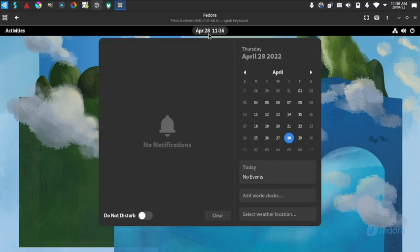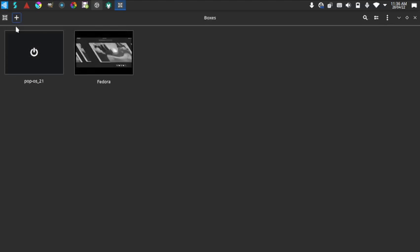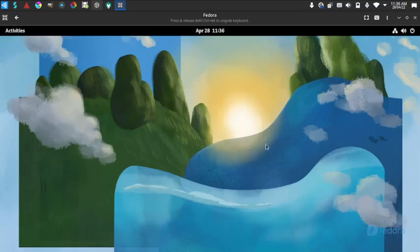So if you check, everything seems to be more flat than earlier. Yes, you can see this color. Earlier this was gray. Now if I escape, now this panel is totally gray and flat, very flat, and it is more snappy than the Fedora 34 and a little more snappy than Fedora 35.